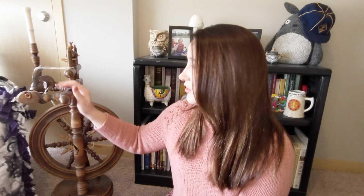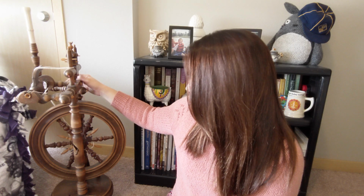I can't remember receiving such a beautiful thing in my whole life. And it does work. I don't not use it because it's broken or anything. It is absolutely beautiful. I just choose not to spin with it. I don't know. Maybe one day I'll get back into spinning. I do have another wheel that I would actually spin with that I also received as a gift, which blows my mind. I don't know how I've been so fortunate in my life to receive these two things.